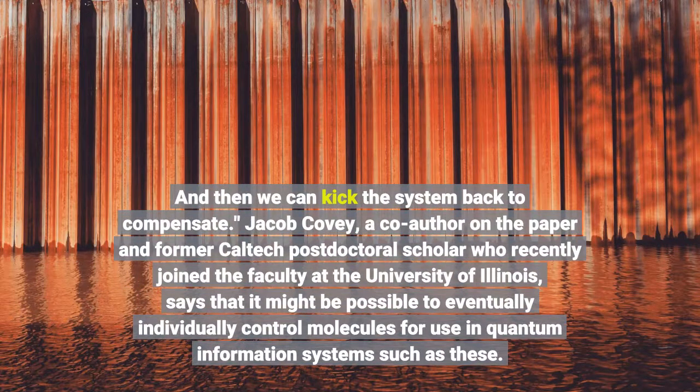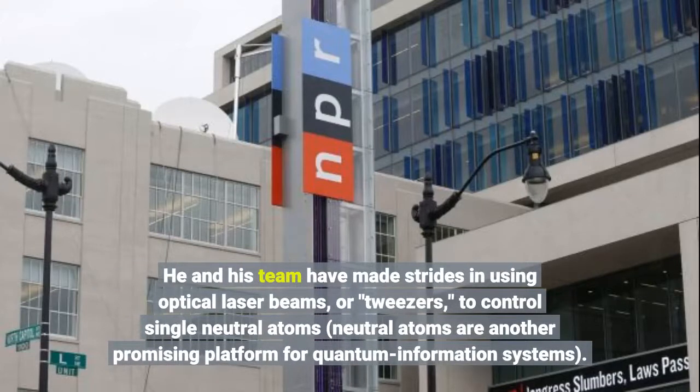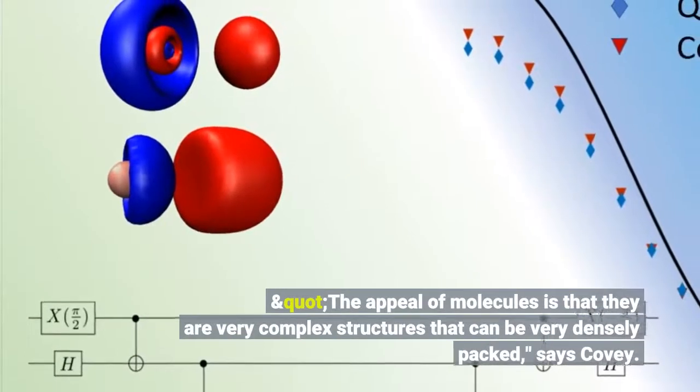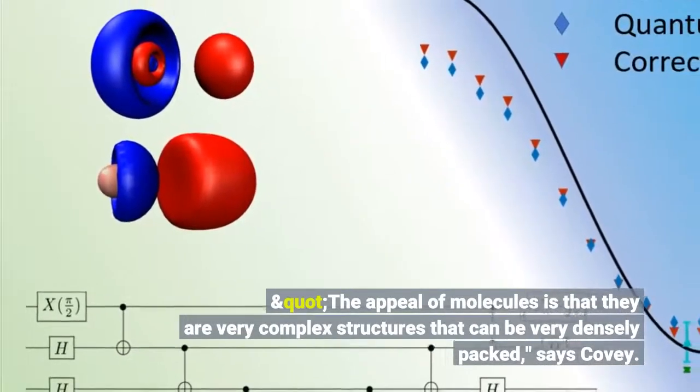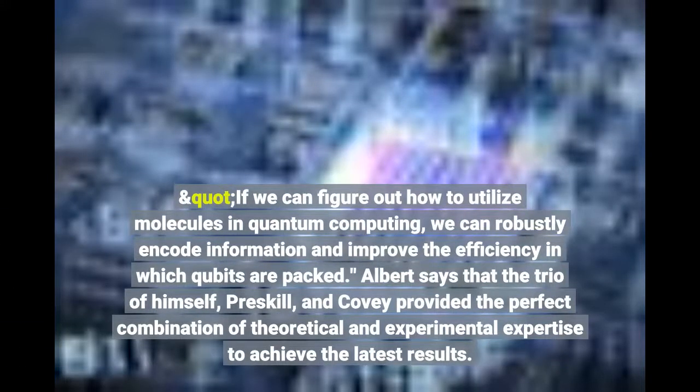Jacob Covey, a co-author on the paper and former Caltech postdoctoral scholar who recently joined the faculty at the University of Illinois, says that it might be possible to eventually individually control molecules for use in quantum information. He and his team have made strides in using optical laser beams, or tweezers, to control single neutral atoms. Neutral atoms are another promising platform for quantum information systems. The appeal of molecules is that they are very complex structures that can be very densely packed, says Covey. If we can figure out how to utilize molecules in quantum computing, we can robustly encode information and improve the efficiency in which qubits are packed.